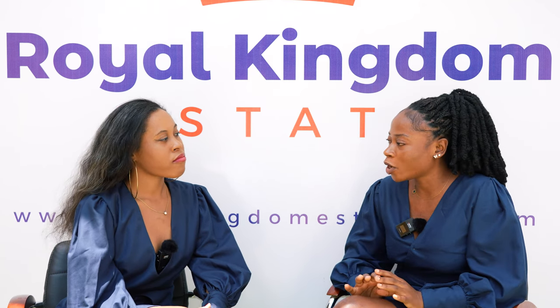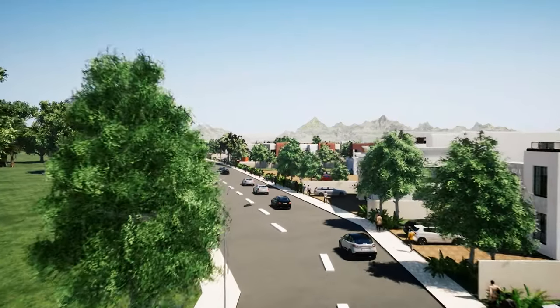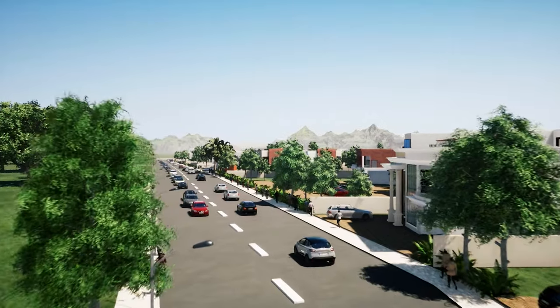So yeah, thank you so much. So here at Royal Kingdom Estates, we are not a company that would just sell a piece of land and then leave. No, we are a company that believes in building the community. So we will be with our clients and land buyers every step of the way.